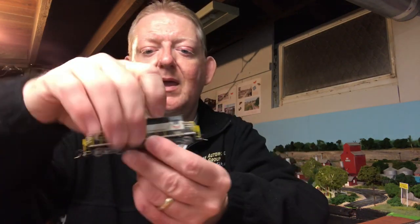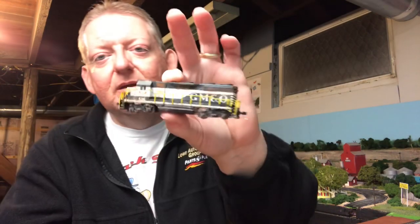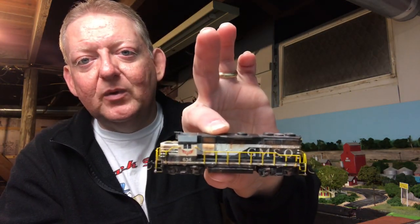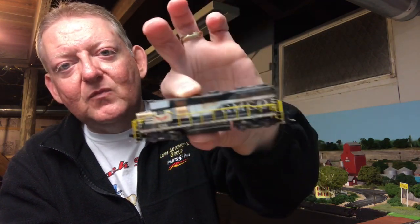And then the last thing I did, I stepped out on a limb and did a locomotive, and I did this GM&O GP35. I put rust on the front, rust on top, rust in the vents, like a prototypical picture that I had of this looked like. So I have been doing some stuff.